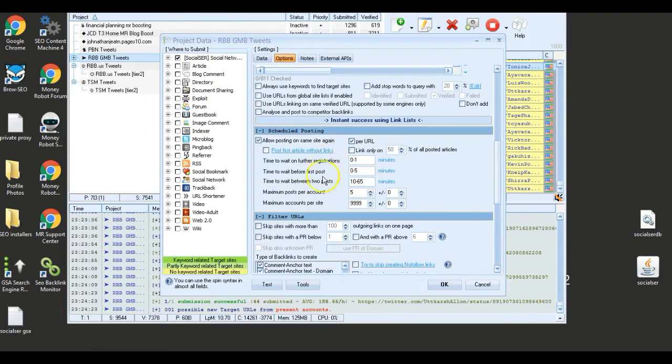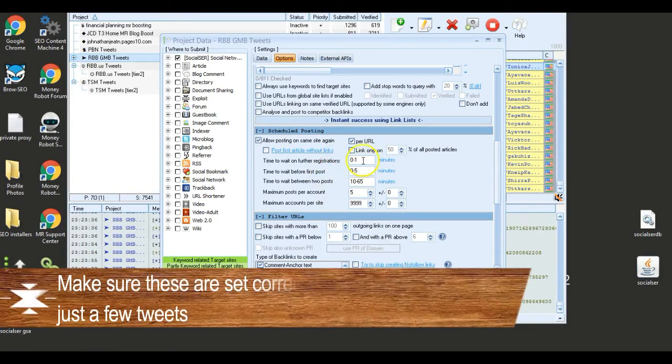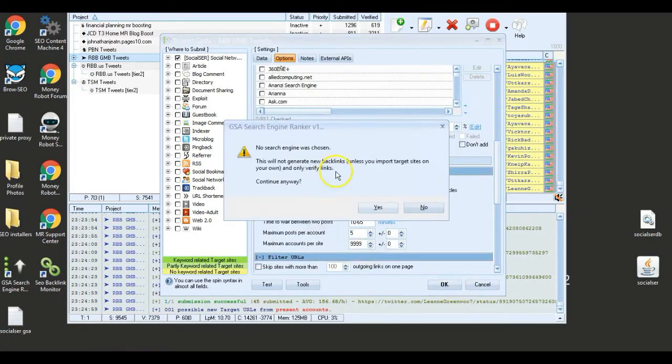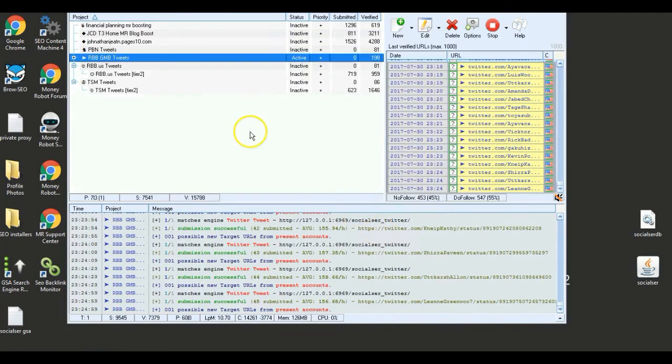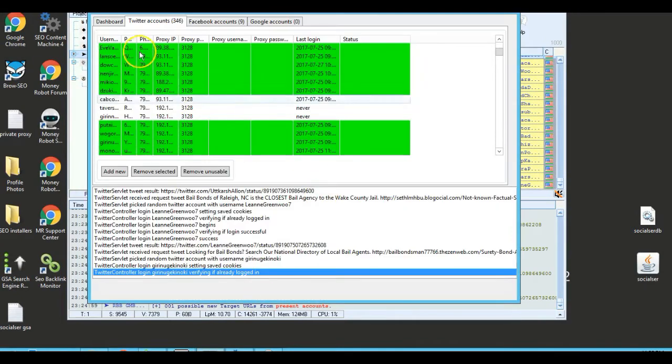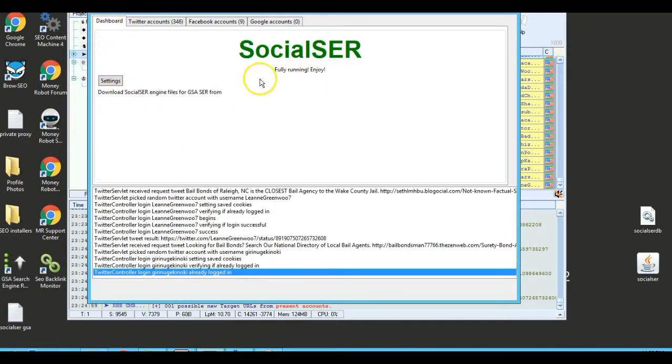So this is where you control your tweeting or your posting. And I just put 0 to 1 minutes, and then 0 to 5 minutes, and then 10 to 65 minutes between 2 posts. So it should wait at least 10 minutes before using the same account to make another tweet. So when you hit OK, because you haven't selected any engines, you just hit yes. And yeah, it's jamming out, and this is the interface. You can see I've got some Twitter accounts loaded.